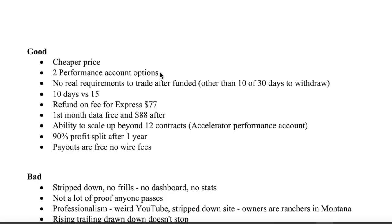They want that discipline where they can build up a balance for 4 or 5 months and then get like a huge payday down the road when they withdraw. So no harm. If that's your choice, you get a choice. There's no real requirements after you're funded.